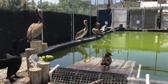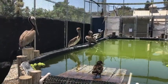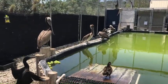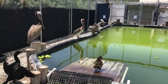So we need to be strong enough and gentle enough so that we aren't harming the animals, but still able to restrain them so that we can do intake exams, give them the medications that they need, perform checkups, and take their temperature.